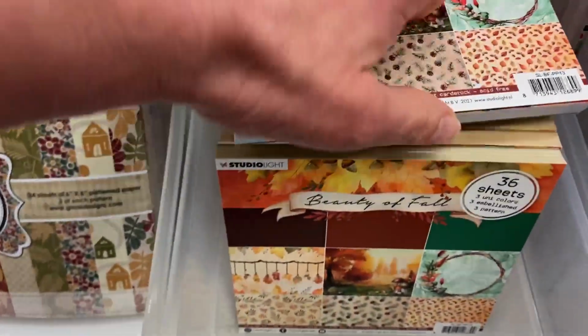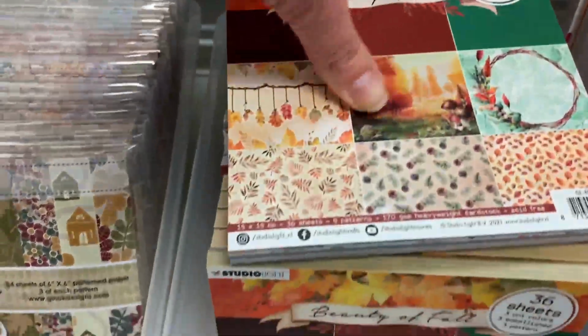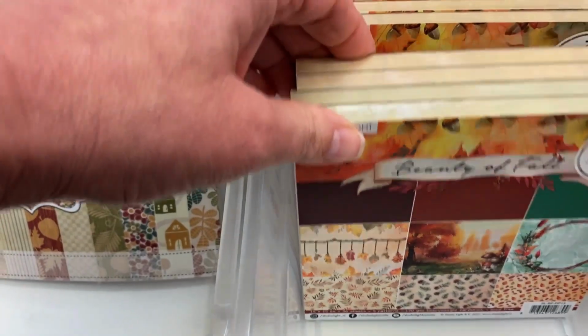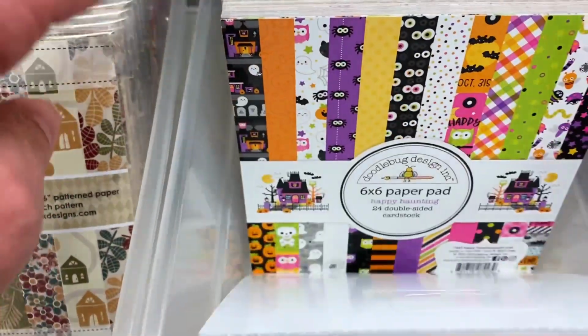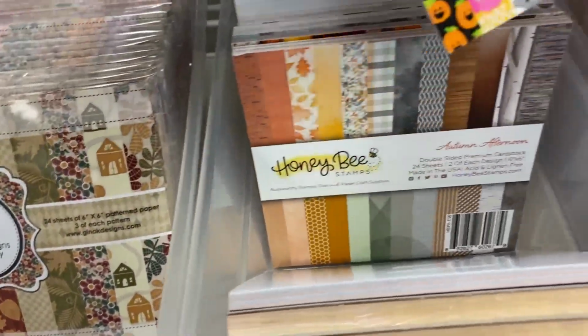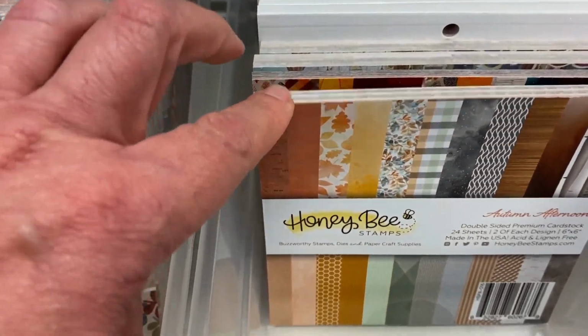Then I hadn't seen this one, so we had to stop and look at it. But it didn't say take me home. It was nice. Then another one, they're not the same. They say Beauty of Fall, but they're different. Honeybee. This store had more honeybee than I do, and I'm in Oregon. This one, I was going to put it away, but the Doodlebug side was full, so I just put it back.